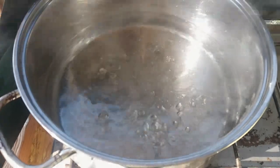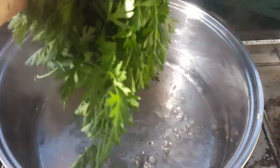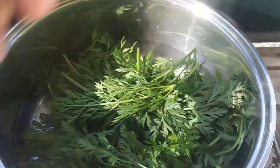So I've got my pot of boiling water here. I'm just going to throw in these carrot tops and blanch them for about 15-20 seconds. Now I'm just going to put them into a bowl of cold water to stop them from cooking anymore.